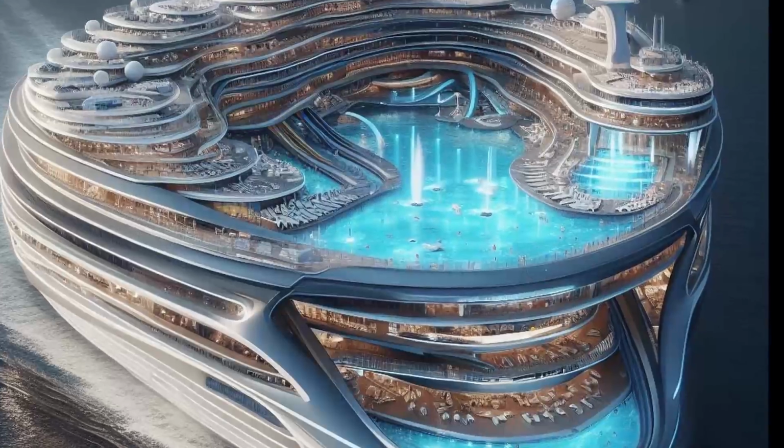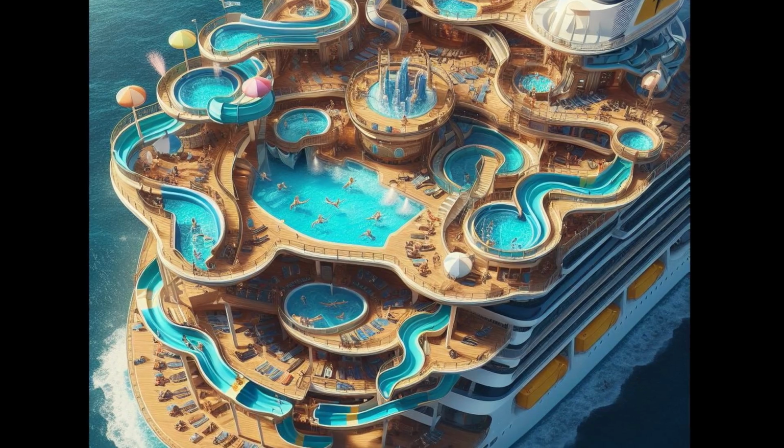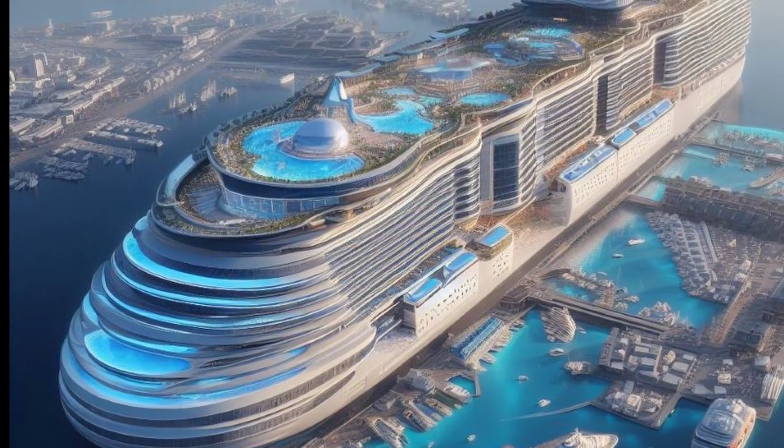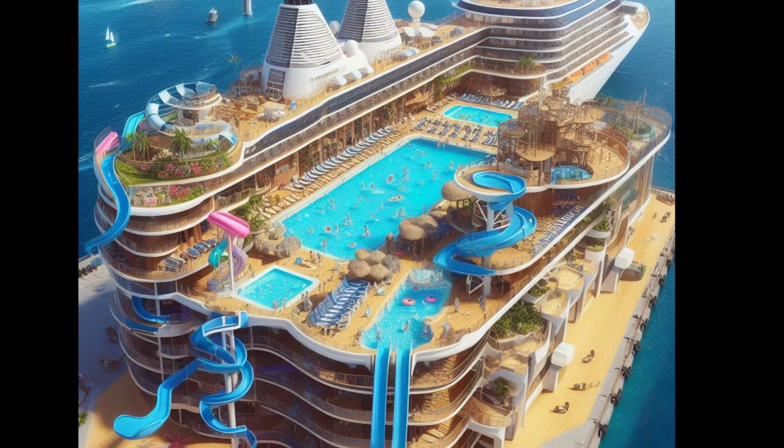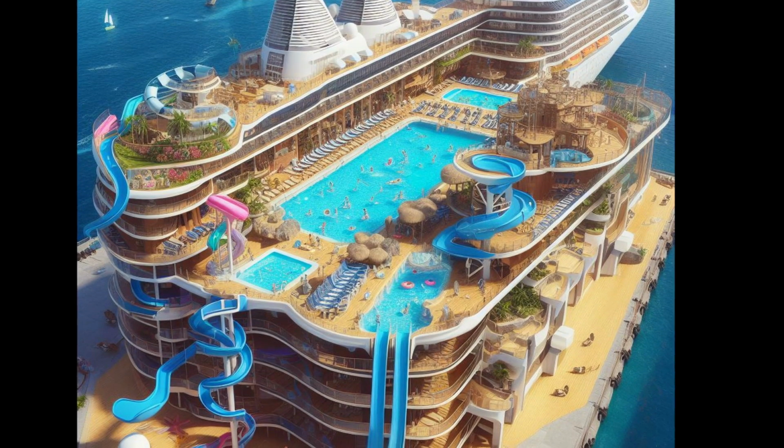How about this? Or this? Or even this? That's just a glimpse of what artificial intelligence thinks the future of cruising could look like. And I've got way more to show you, including some things that simply blew my mind, and I know that they will do the same for you.